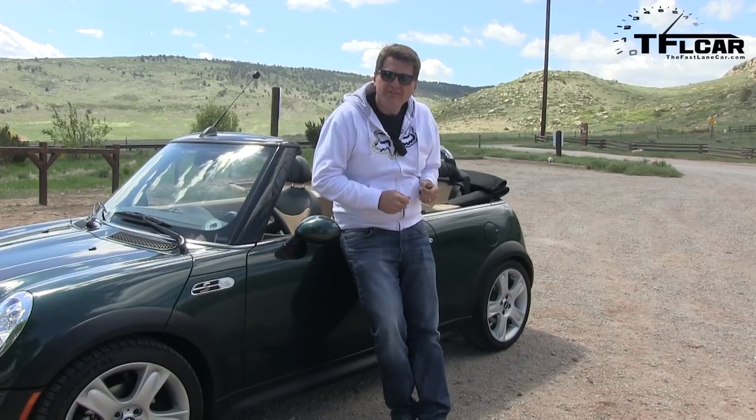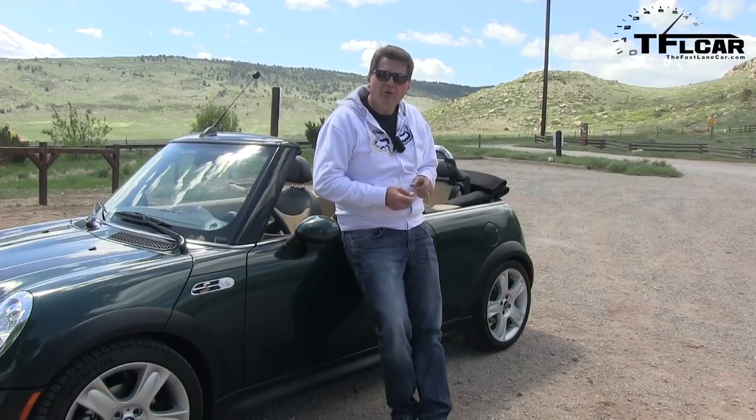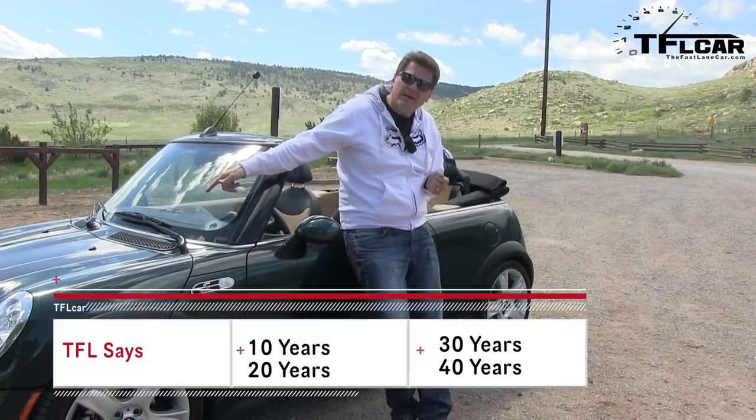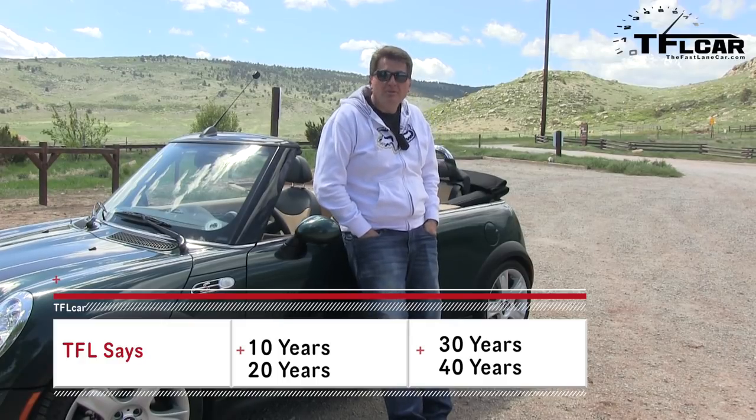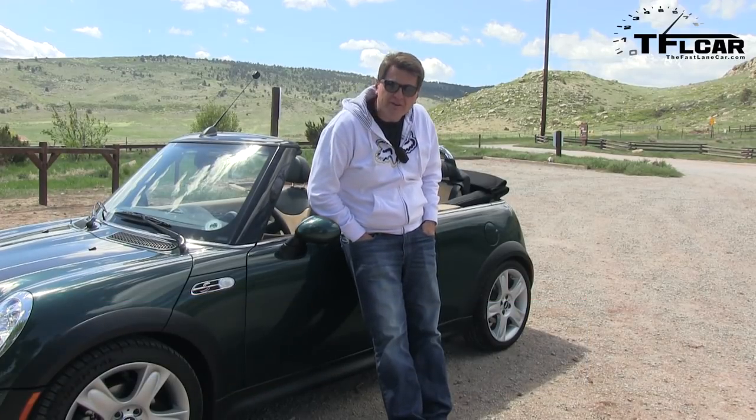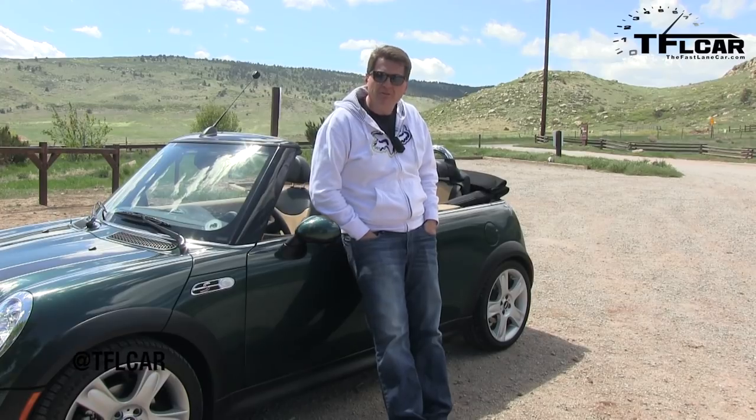So, on the TFL scale of collectability, which means it'll be collectible in 10, 20, 30, or 40 years, I'm going to hedge my bets and I'm going to say that this 2008 Mini convertible Cooper S will be collectible in 25 years.